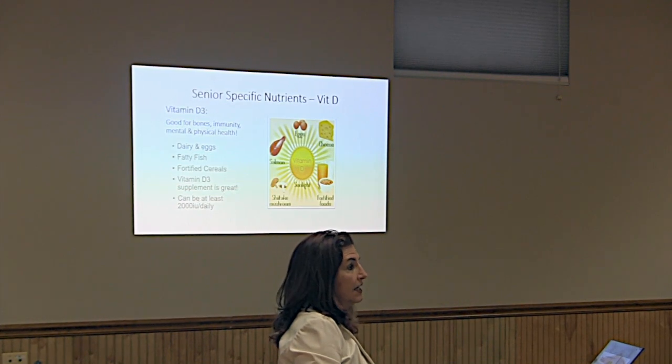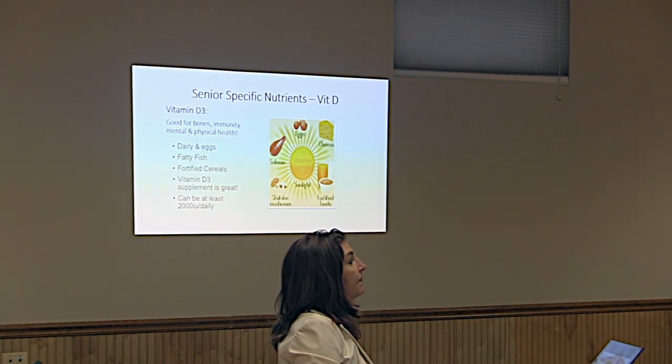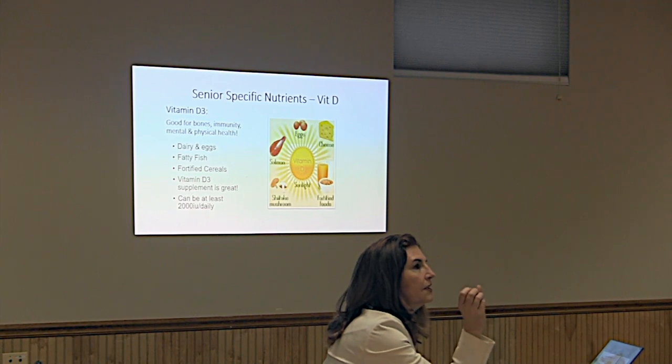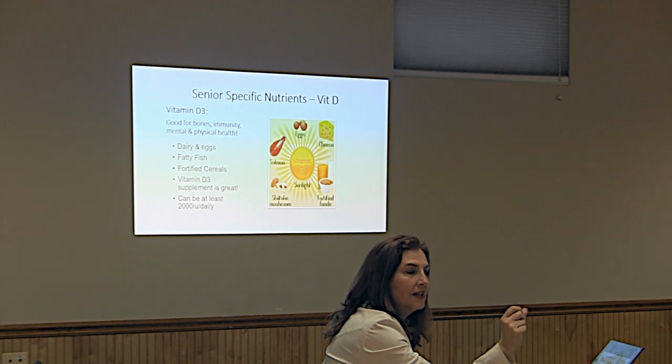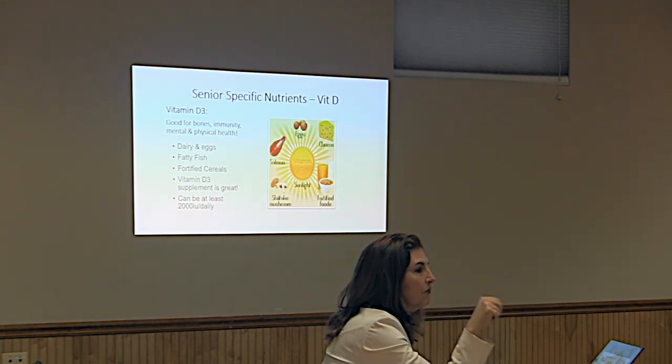D3 and K2. If you can find that, I know ShopRite sells that now. It's a combination of them. And the one that ShopRite sells, because I buy it, I believe the D3 is 5,000 IUs along with the K2. And I think that's a great supplement to take.